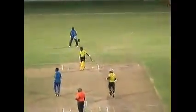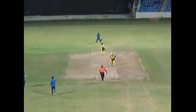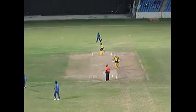Beaten this time. He's driven out towards the cover boundary. 6 runs, a good shot. That one was pitched up outside the off stump. The 100 comes up, but he just really hoisted it between the fielder on the cover boundary and the fielder on the long off boundary. A good way to bring up the Jamaica 100.